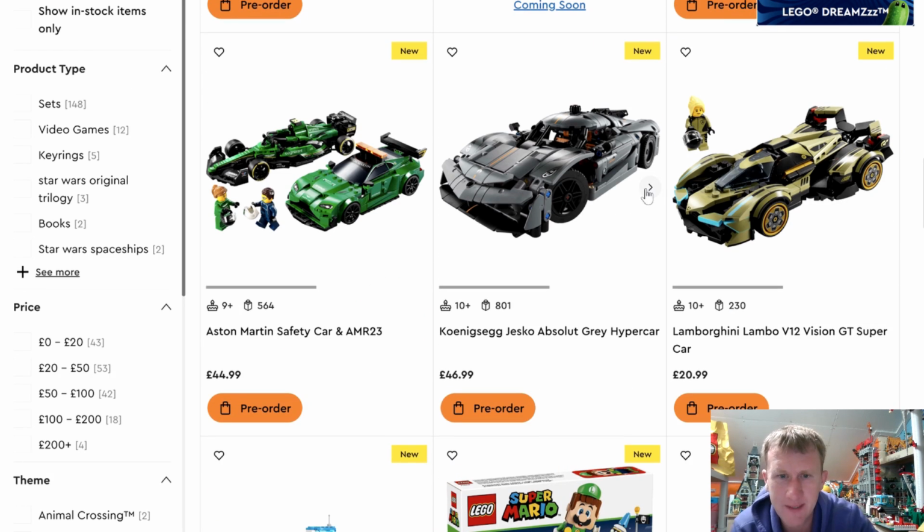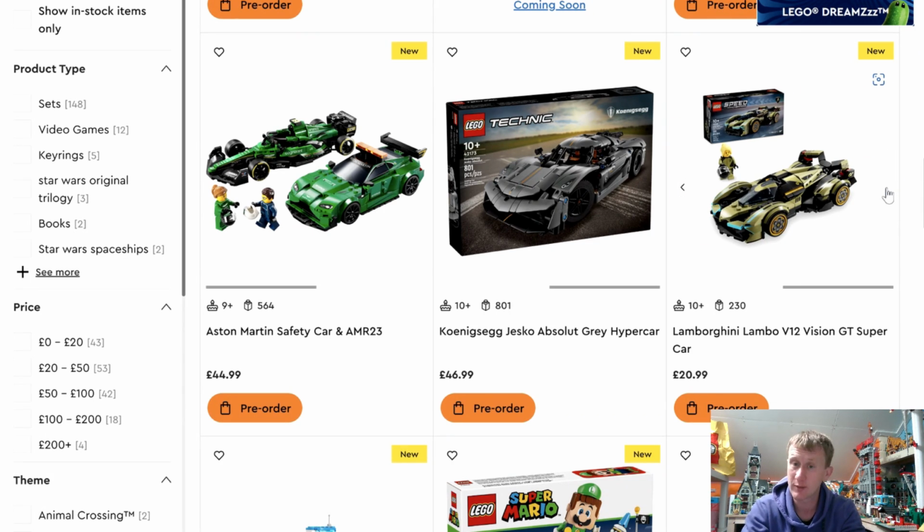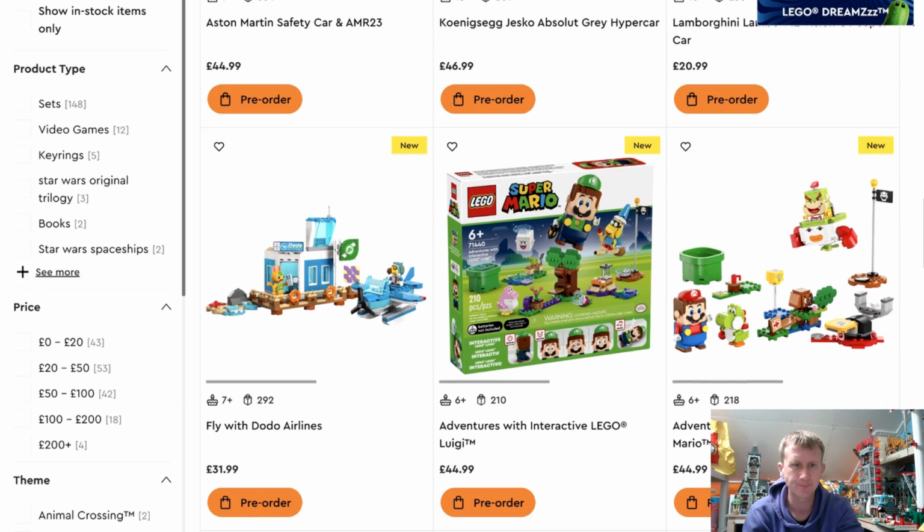Koenigsegg, that is a bigger Technic piece, 64.99, 10+ set, item number 42173. Again, it's yours if you want it. Lamborghini V12 Vision GT Supercar. Weird looking thing on the wheels. £20.99 for that one. They're creeping up because they were 13, 16, 20. So I think we've had a price increase again.